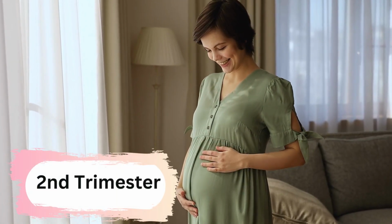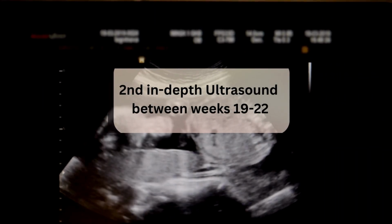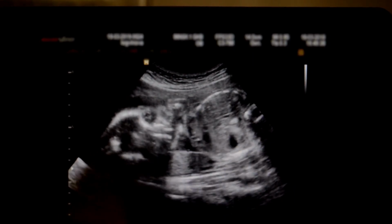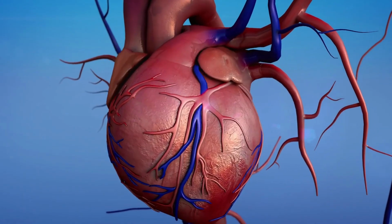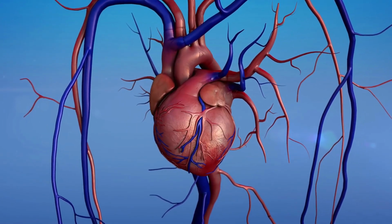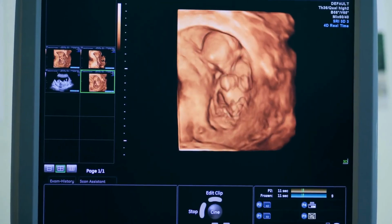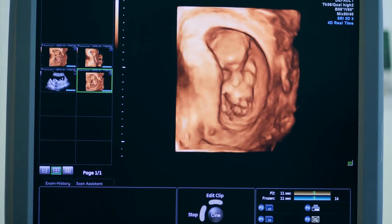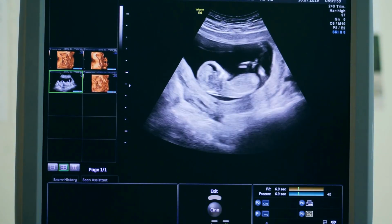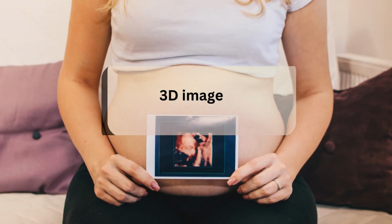Second trimester pregnancy tests. The second in-depth ultrasound takes place between weeks 19 and 22. In this examination, many parents discover the sex of the fetus. Also, an anatomical examination of the fetus's organs, such as the individual chambers of the fetus's heart, the spinal cord, and brain development, is performed. The doctor will be able to rule out any fetal deformities and some hereditary conditions such as spina bifida and trisomy 18 or Down syndrome. You can also ask your doctor for a 3D image of the baby.